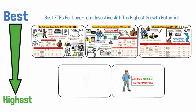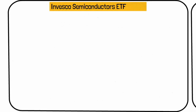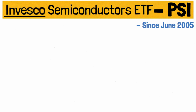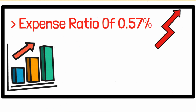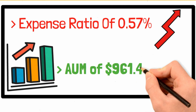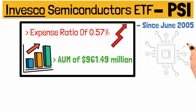The second ETF on our list is the Invesco Semiconductors ETF, known by its ticker symbol PSI. This ETF is managed by Invesco and has been available to investors since June 2005. With an expense ratio of 0.57%, it is higher than some other ETFs we've discussed, but PSI's performance and growth potential make it a strong contender. With an AUM of $961.47 million, it is a significant player in the semiconductor sector.